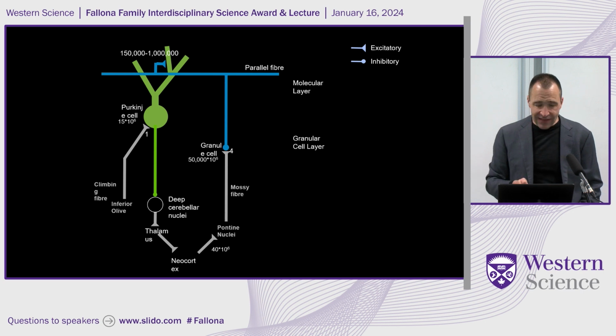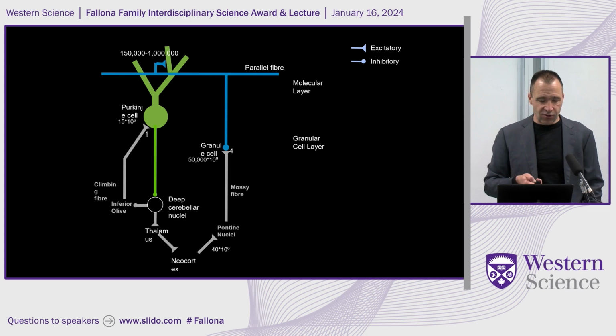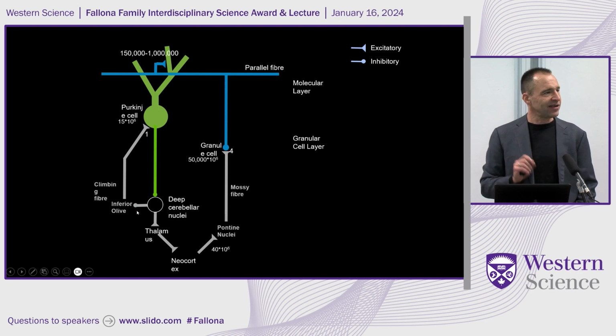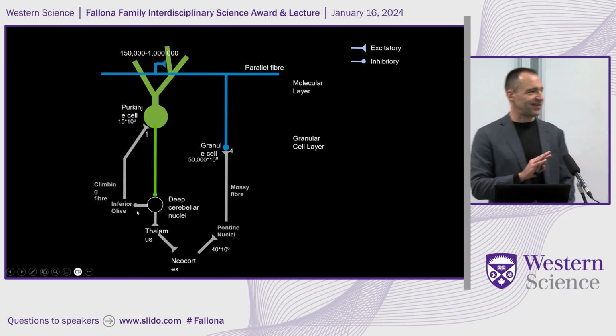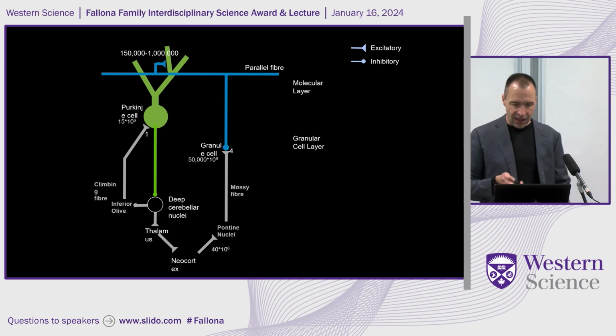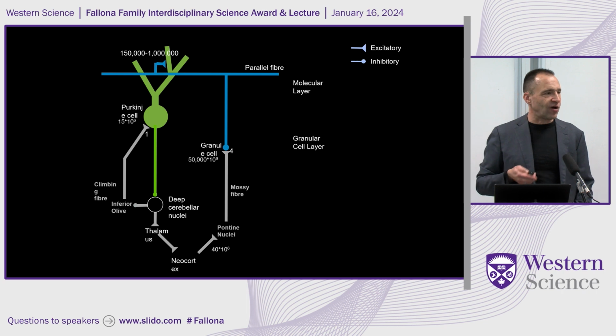Okay? At the same time, because it's a good reinforcement or error-based learning mechanism, it also cancels its own error signal. So the source of the error signal, the so-called inferior olive, tells it, "Don't tell me that there's a climbing fiber coming. I predicted it." So when it can predict the climbing fiber, it cancels its own input signal, and that reaches some equilibrium. So this is a really good description of what the circuit does.